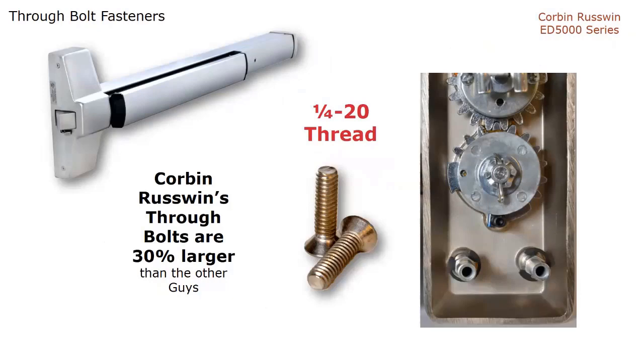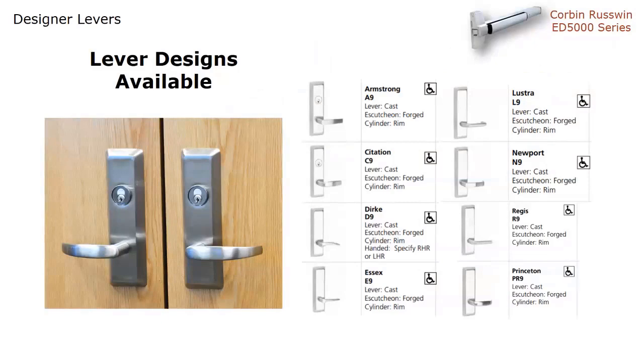Let's take a look at some of the trim available. With Corbin Russwin, they do offer quite an extensive offering of levers. What I'm showing you here is their standard levers. The first one we have is the Armstrong lever, specified with an A. The next is a Citation, specified with a C. And don't forget, this is the 900 series trim, and Corbin Russwin always specifies the lever design followed by the 900 series. So Citation is a C, Dirk is a D, Essex is an E, Lustra is an L, Newport would be an N, Regis is an R, and Princeton is PR.